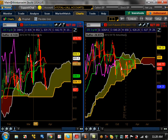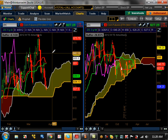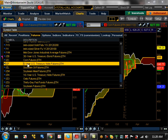Corn, you could see it's really doing nothing on the daily. On the weekly, sentiment's now bearish, and it does have a potential of tanking, so I'll definitely keep an eye on this one. If this thing could go take its journey down to about 550 and break below there, this thing can start a major trend to the bearish side, so definitely keep an eye on that one.